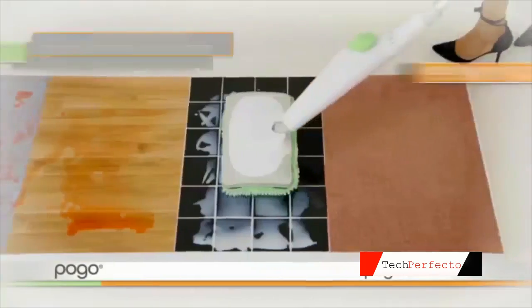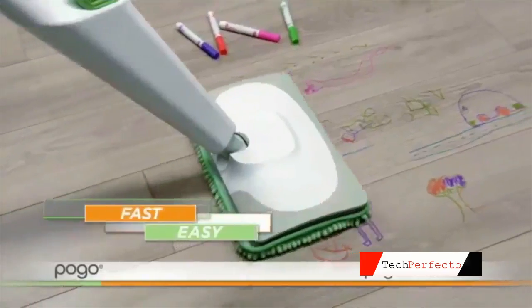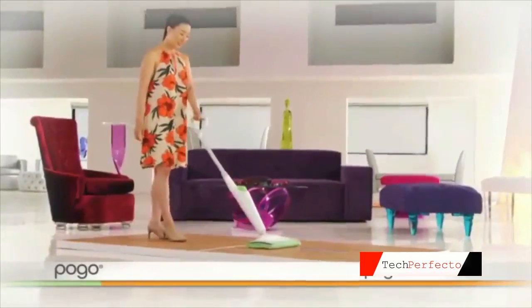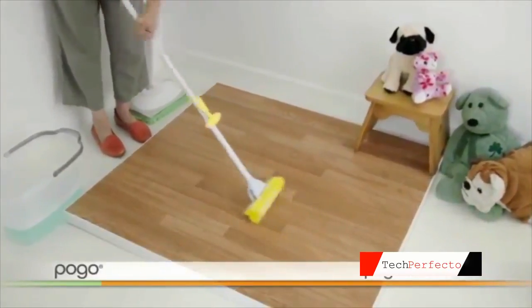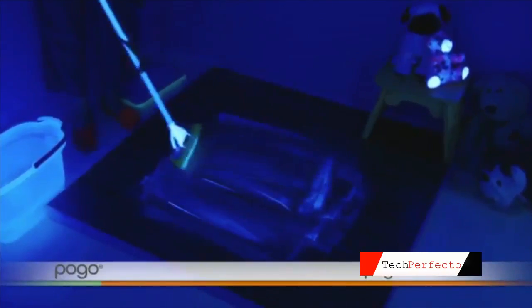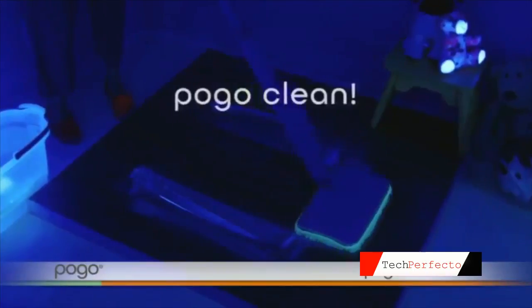Imagine finally being able to clean every floor in your home with one amazing invention. Pogo makes cleaning so fast and easy, giving you beautiful, spotless floors that not only look clean, they're proven more clean. After a few passes with a sponge mop, you thought your floor was clean, but this blacklight demo reveals the mess your sponge mop leaves behind. Now look how with just one pass of Pogo, your floor is Pogo clean.